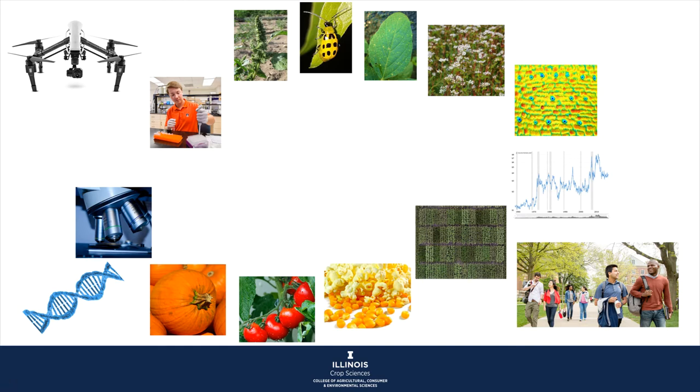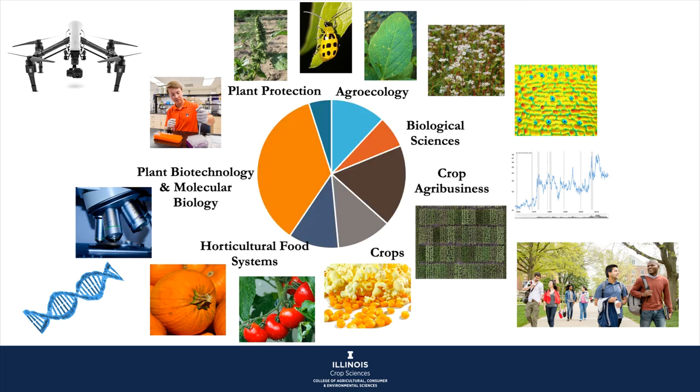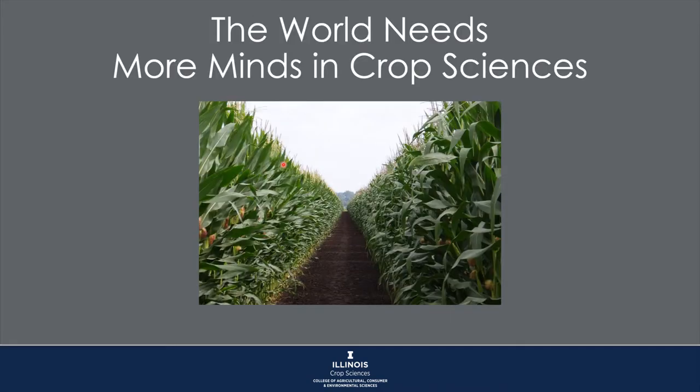All of these things fall under crop sciences, but I think one of the important things to realize is it's the people, that connection of science to people and food, that is one of the things that makes crop sciences so special. Under that major, crop sciences, there are a lot of different study areas. This is where our students break out currently. These different study areas are a way that students can come in and tailor their degree in crop sciences under that crop science umbrella to their interests.